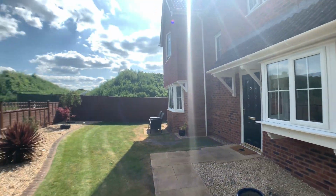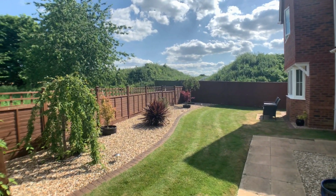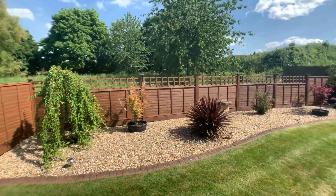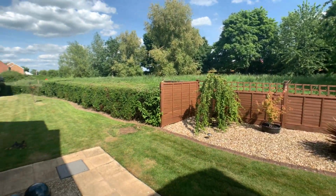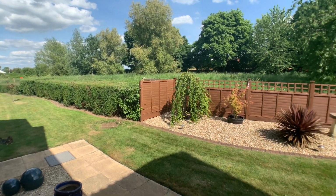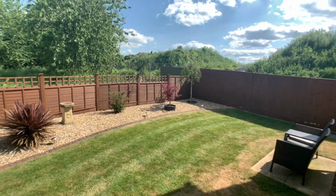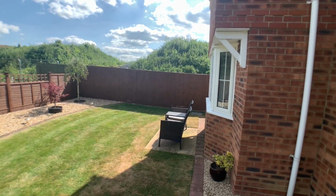A real feature of the property is the generous living accommodation, the three reception rooms, including the luxury refitted kitchen breakfast room. You also have a fantastic garden and a driveway and double garage. Let's go and have a good look round together today.